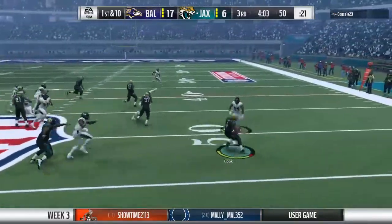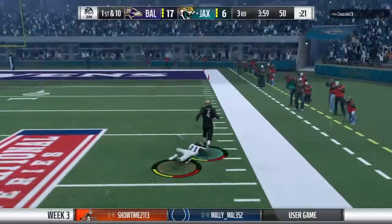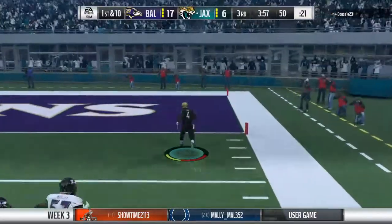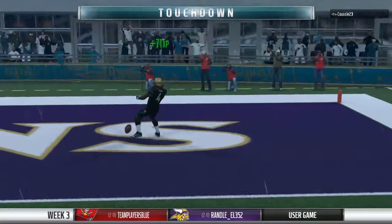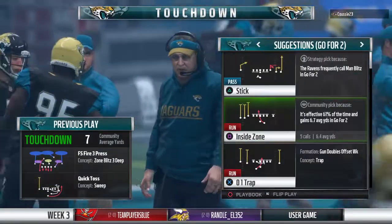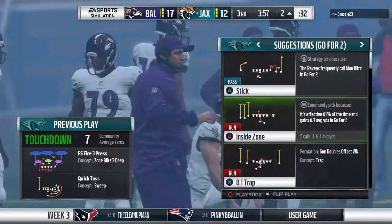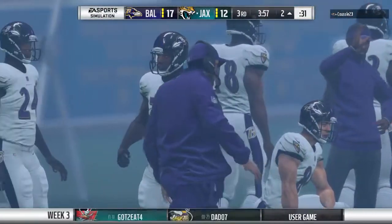Try to fire up that running game with Dalvin Cook. And a nice spin into some open field. 20. Touchdown, Jaguars. A great play there. His second touchdown on the season. And the Jaguars have cut it back within a score.